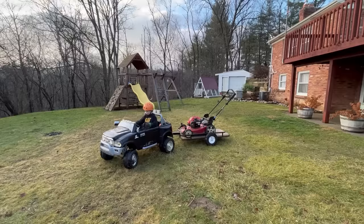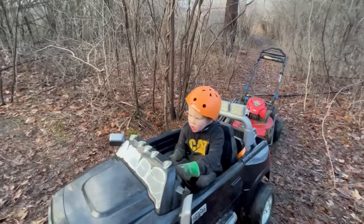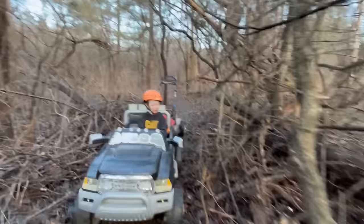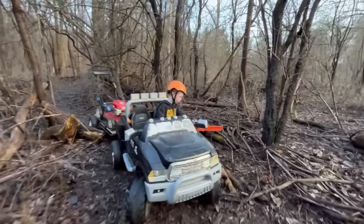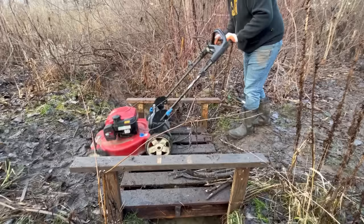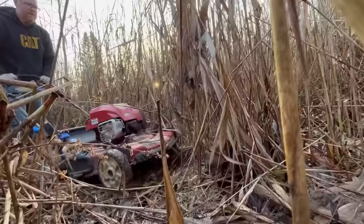Use the truck and trailer to bring it down the trail. Wow, the truck fits even when towing a huge trailer. But it's a squeeze. It's working so well in the mud. The chickens want to watch. Start it up. And mow down a path through the cattails.